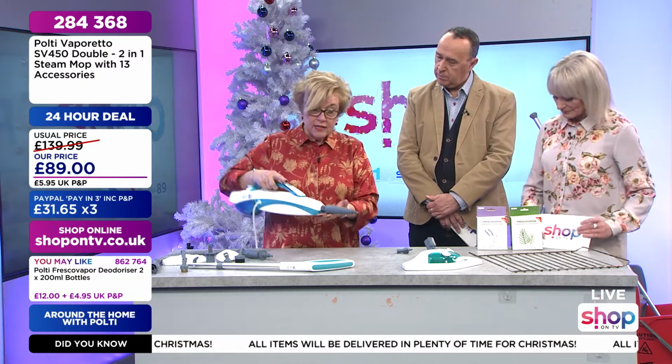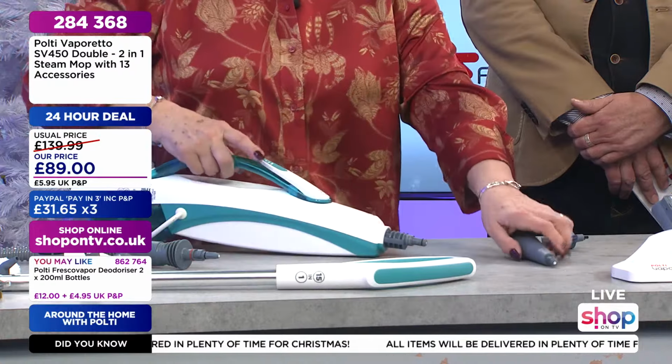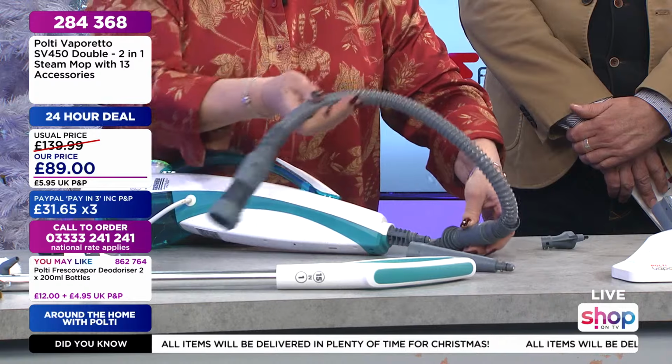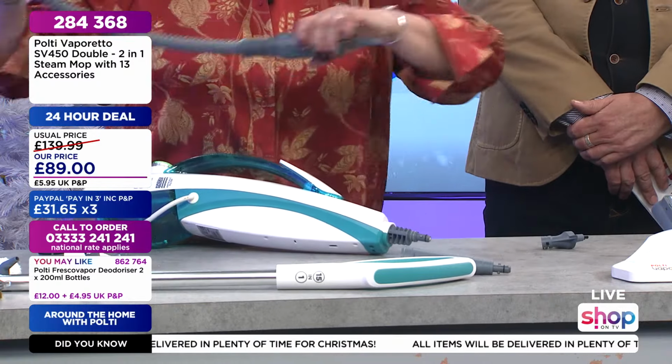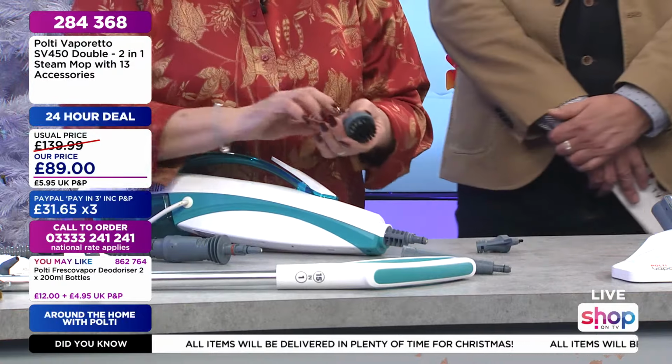Absolutely for everything. So you've got an extension pole which gives you that little bit more reach. Also, you've got this which will go on, so you can sit that on and put your tools on, so you don't even have to hold it. Then you've got a flexible pole there, so that's great to get in all the nooks and crannies. Then you've got all your brushes.